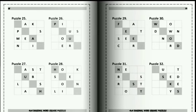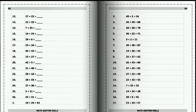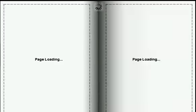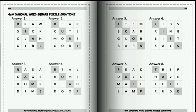We are seeing the puzzle pages here with the missing letters. Math puzzles are provided as well. These are numbers or using English words for the numbers. And we see the answer section for the diagonal word square puzzles.